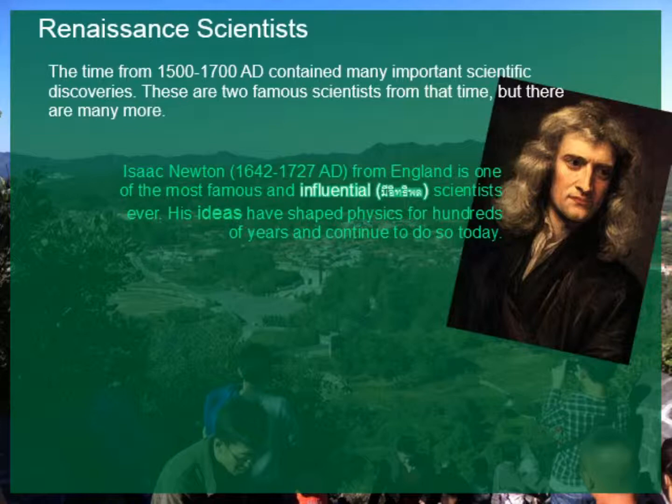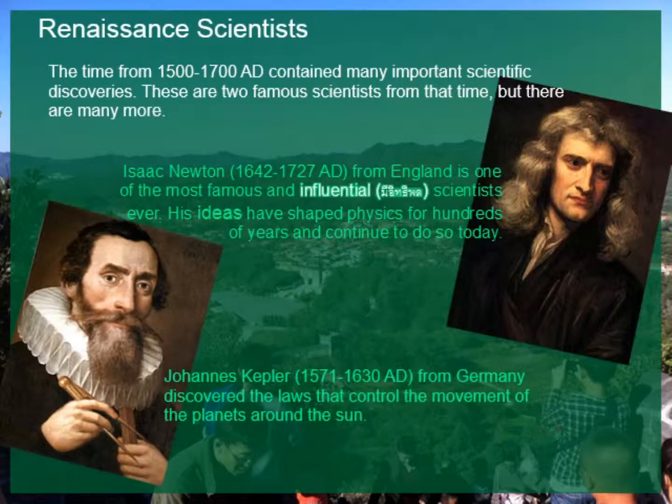Isaac Newton, I'm sure, needs no introduction. You've probably all heard of him, one of the most famous and influential scientists of all time. And just before him came Johannes Kepler, who discovered the laws that control the movement of the planets around the sun. And Newton even used Kepler's information when years later he came to invent a new kind of mathematics.